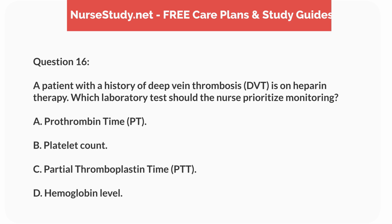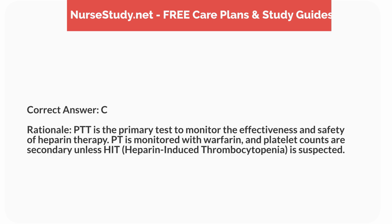Question 16. A patient with a history of deep vein thrombosis is on heparin therapy. Which laboratory test should the nurse prioritize monitoring? A. Prothrombin time, PT. B. Platelet count. C. Partial thromboplastin time, PTT. D. Hemoglobin level. Correct answer, C.